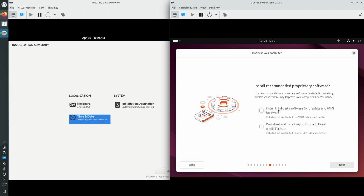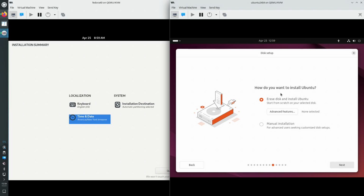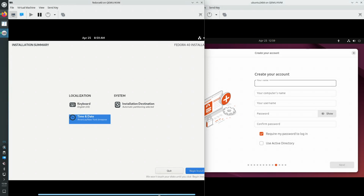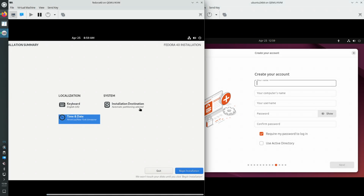Optimize your computer: don't install third-party software, not needed, it's a virtual machine. Download and install additional media formats. I have never done any of these, so I'm going to go next. This is the disk partitioning, erase and install. Yes. And we're at the user account. Okay. Let's go, begin installation.